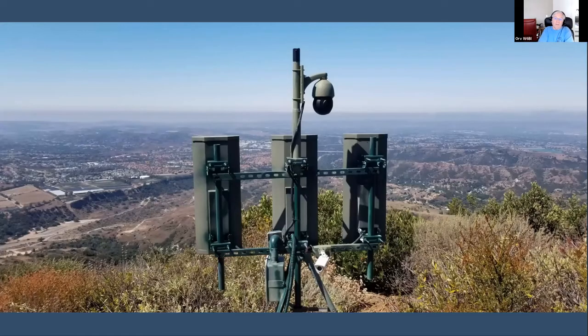So, okay, some sites. This is, I call it a small site, but it's fairly sophisticated. Joe has sector antennas for 2 gigs, 3 gigs, and 5 gigs. This is in North Orange County, California, and it's looking mostly south. He's got a pan-tilt zoom camera at the top and a fixed bullet camera at the bottom, looking back behind us at the solar cells, the solar panels, and battery. This particular site is solar powered because it's a 1/4 mile hike off the nearest dirt road.